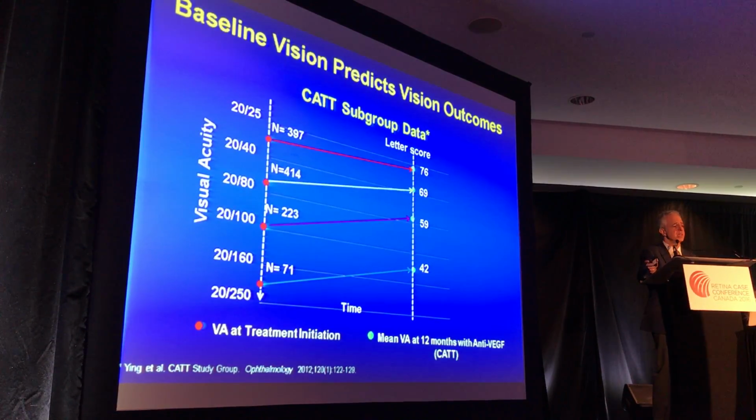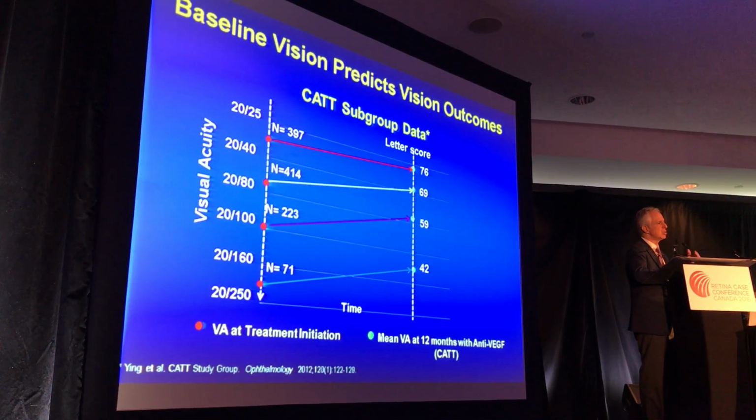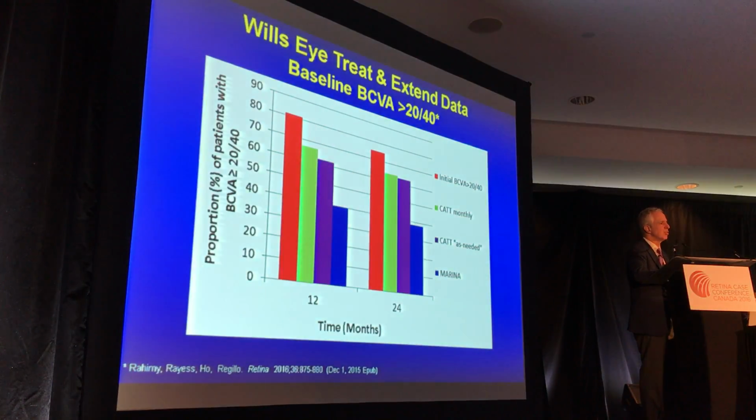That shouldn't be surprising. But when it comes to absolute vision, what the patient sees, not how many letters they gain, but at the end of the day, of course, it's how good is your vision. And if you start off good, you end even better. And so this patient's a lot happier than this patient, even though they got less gain. But nonetheless, if you start off with good vision, you're going to typically end with good vision.